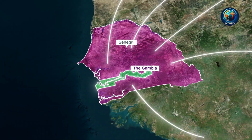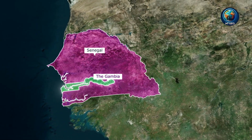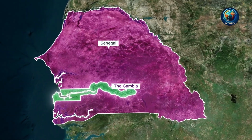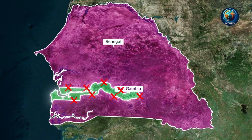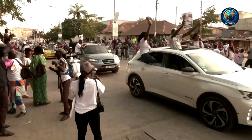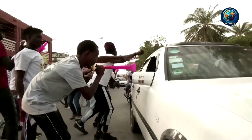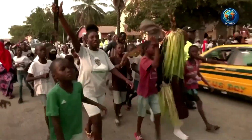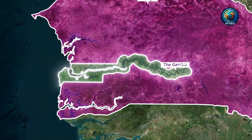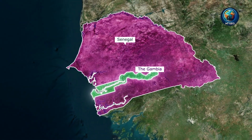Every road in and out of the Gambia has to cross Senegalese territory. At one point, relations got so bad, Senegal even closed the border, cutting Gambia off from the outside world. Some have suggested merging the two countries, but national identity runs deep, and the Gambia isn't giving up its independence. So the border stays, one of the strangest leftovers of colonial competition that still shapes a modern nation.